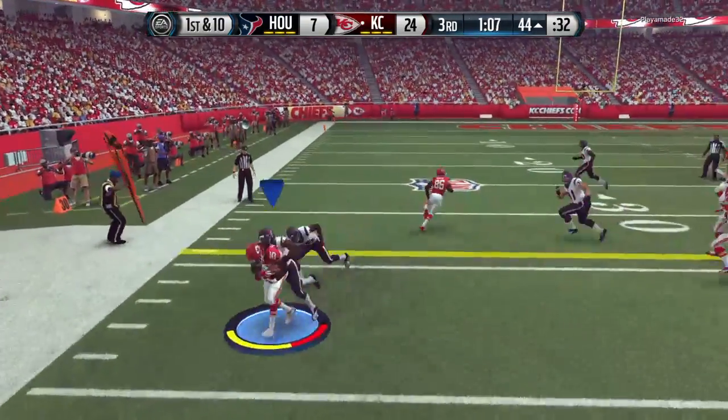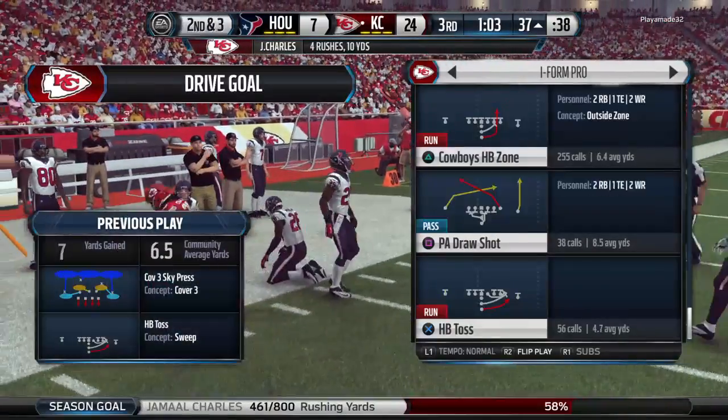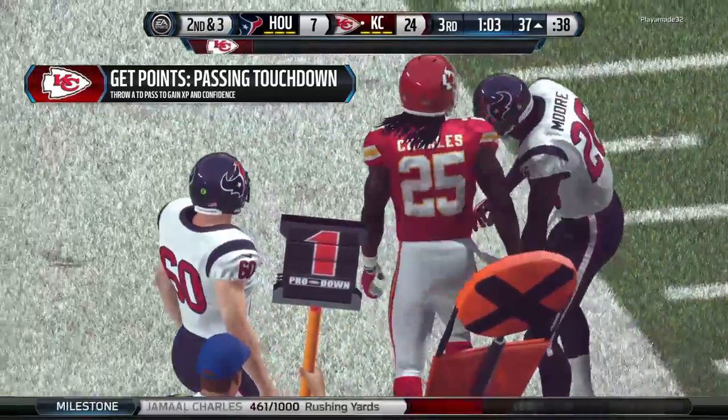It's like watching you dance. You have such great rhythm. It looks like you're not even working at it. So that's how it looks for this offense here today.